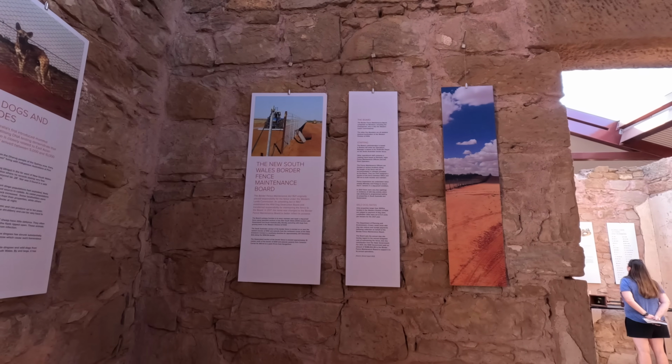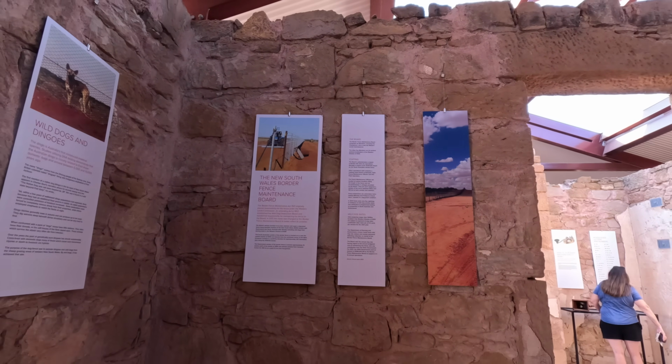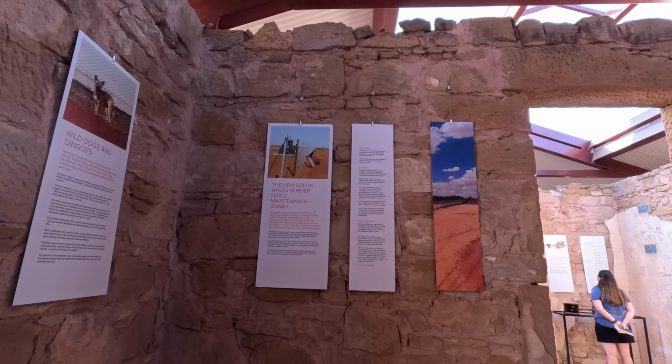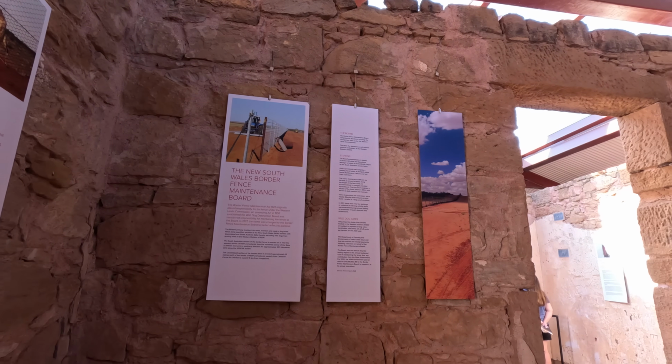As I said in our video when we showed you the dingo fence out at Cameron Corner, it used to extend nearly 9,000 kilometres, but it's about 5,500 kilometres today. It still gets inspected twice a week, every Monday and Friday. The fences are checked to make sure there are no holes in those fences where animals can get through and cross borders.